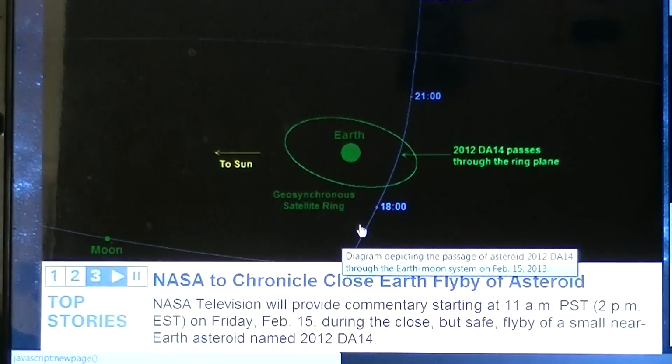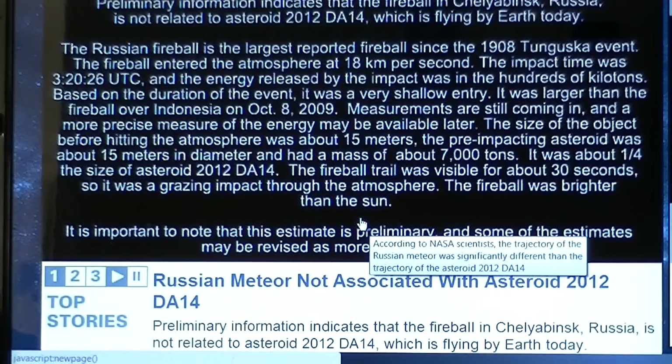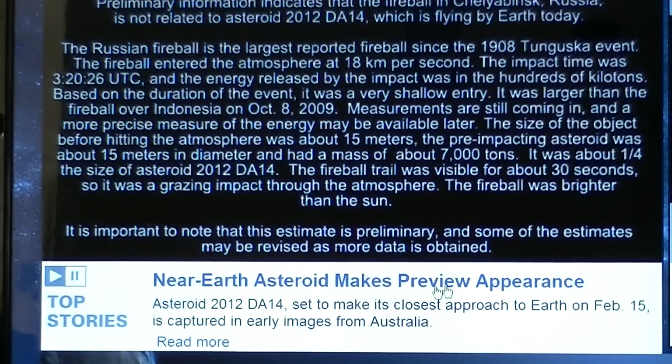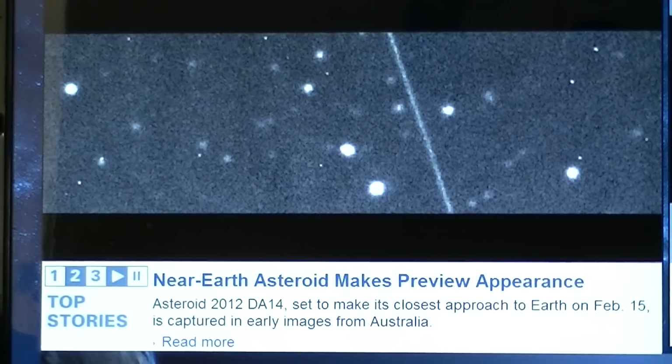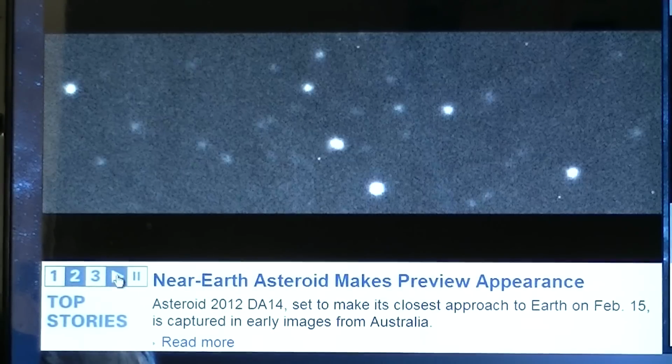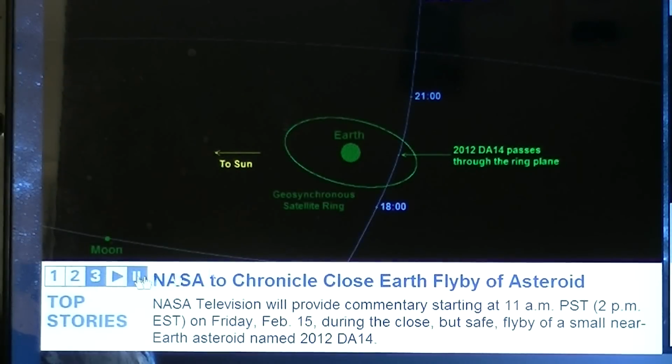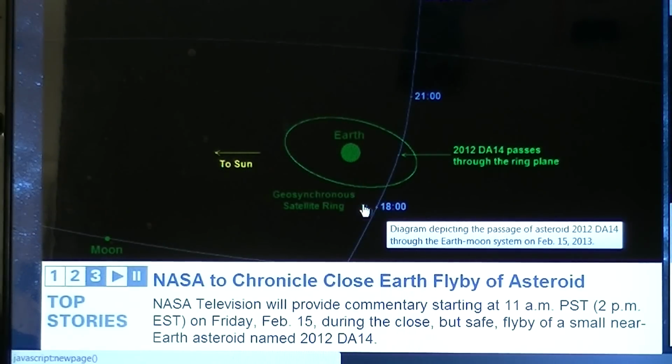Yeah, we're probably about minutes past the hour. And the visualization you see right there, that's a computer simulation, is something that we've developed here at JPL. It is a visualization tool.